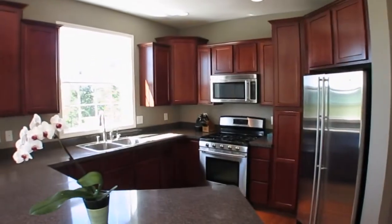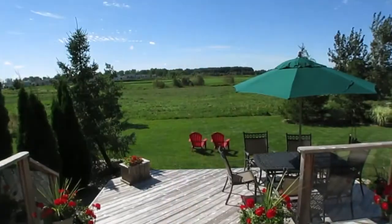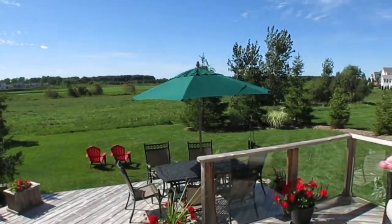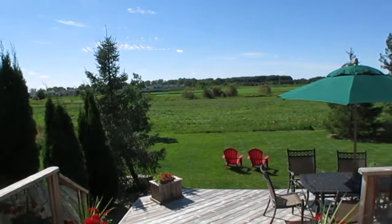Incredible kitchen offers loads of counter space, pantry, upgraded appliances, and cabinetry. Counter bar area adjoins to dining area that leads to 20x20 deck and golf course views.